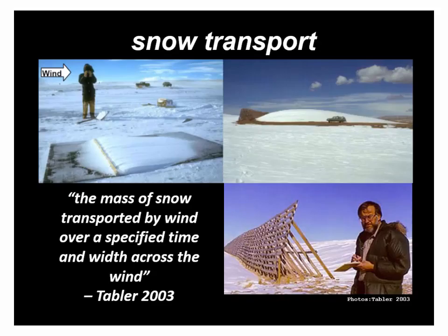He spent his whole career studying the physics of snow movement and applying those concepts to develop models that transportation personnel and natural resource professionals can use to develop effective snow fences. At the core of these models was the idea of snow transport, which he defined as the mass of snow transported by wind over a specified width across the wind.